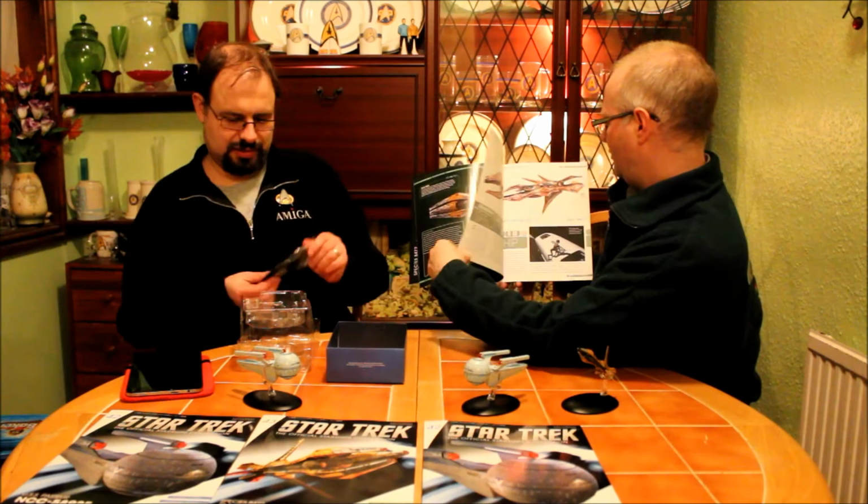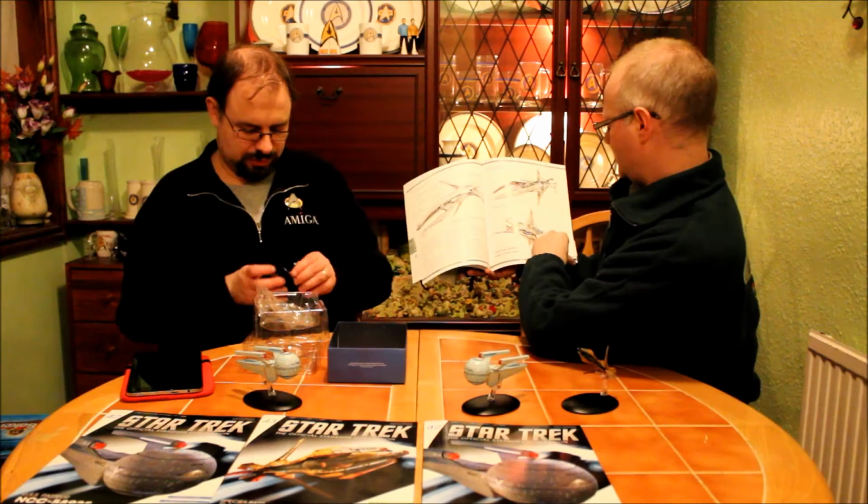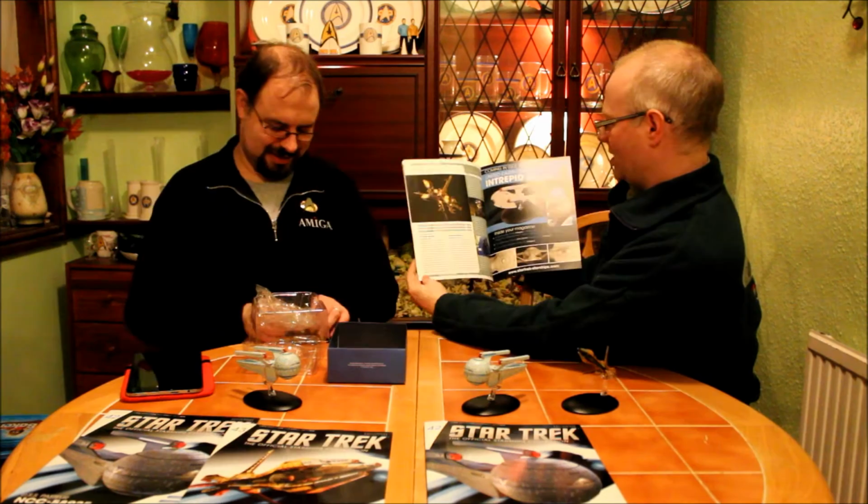We then go on to concept art. More concept art. More concept art. Guess what? Concept art. A little bit more back history. A wonderful little concept piece of all these dead boards. Look at this, this is just stunning. Yeah, love that. And then information on the next ship.